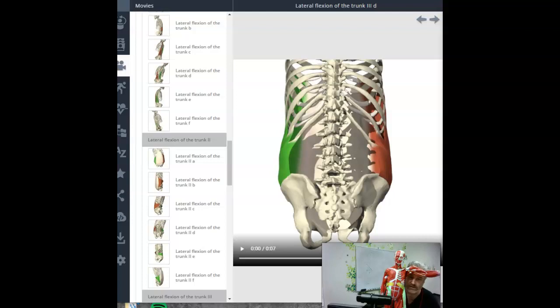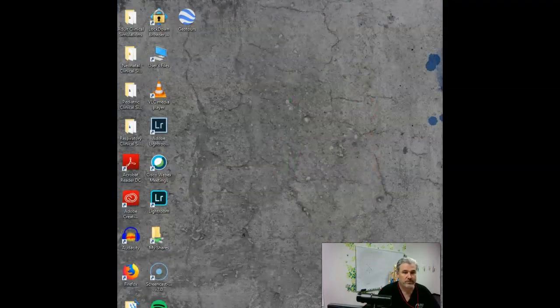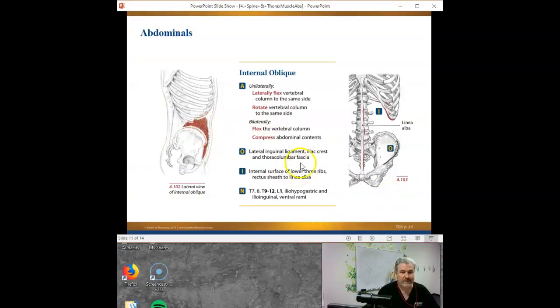Cool. Now, luckily, by the way, the last two abdominals are super simple. Last two abdominals are your rectus femoris. Let me make sure we can see that pretty well. Yeah, rectus femoris. What did I not use on this guy? Your rectus femoris just runs from your cartilage of like ribs 5, 6, 7.